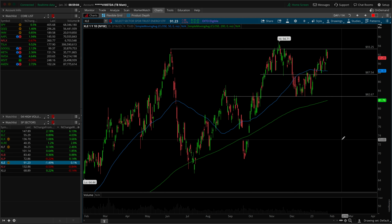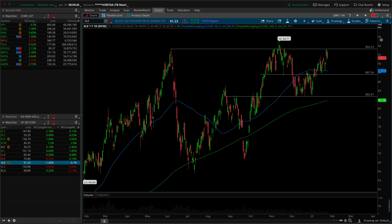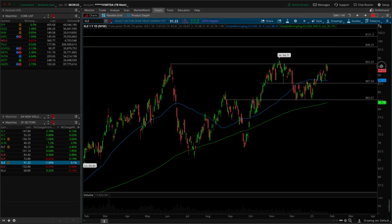XLE for energy is certainly setting up a longer time frame bullish pattern, with an ascending triangle, very similar to something like the XLF possibly. This, unfortunately, is a D for defensive sector. We want to see it lag, so I'd prefer not to see energy break out over 93.25. It may look like we're headed towards all-time highs, but we are not. 2014, I believe, was the time that these highs were set, but you have 98.25 as resistance, and 101.30 is roughly your all-time high in the XLE energy sector.